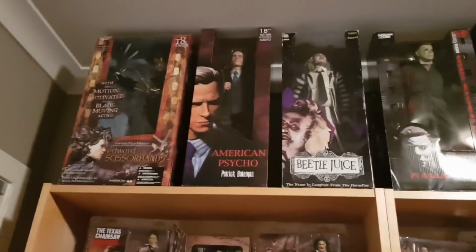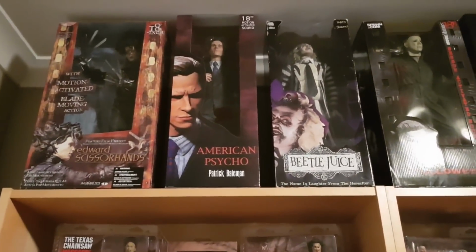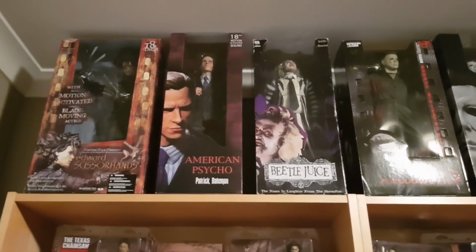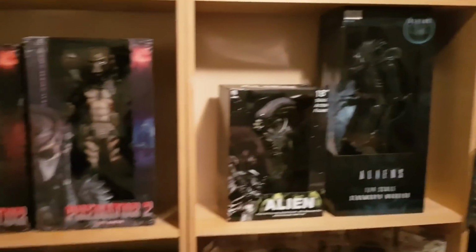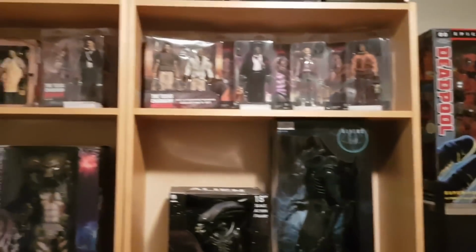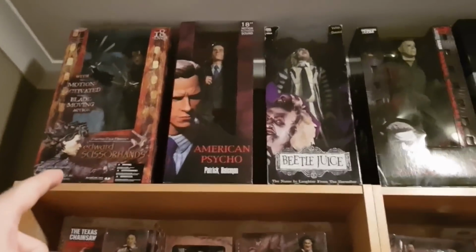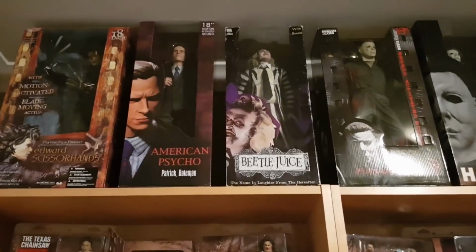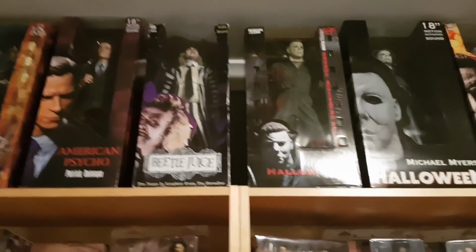So let's start it off up the top. So we've got the Edward Scissorhands. This is McFarlane. It's pretty much all NECA. Most of my 18-inch and quarter scale figures are all NECA, except for a few McFarlane ones, and there's a Rob Zombie one over there, which is not NECA, but mostly NECA. So that's McFarlane, Movie Maniacs, NECA, American Psycho, Patrick Bateman, Beetlejuice, 18-inch.